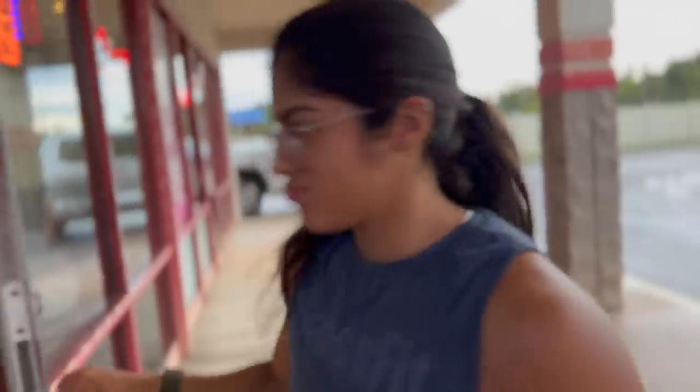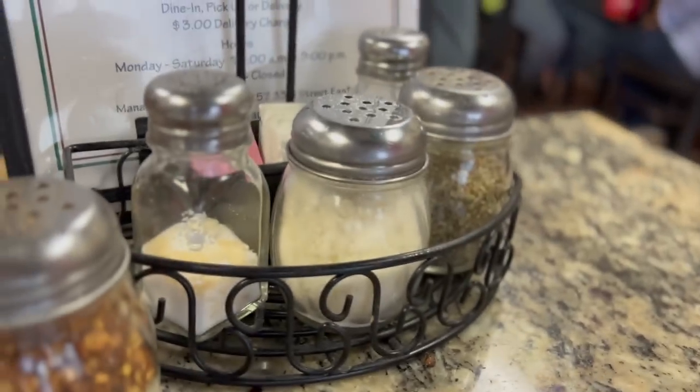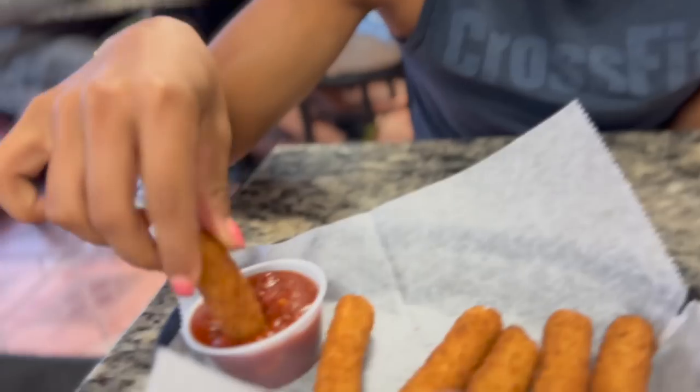Double cheese, double pepper. Oof. Mozzarella sticks. So when you come to a pizza restaurant and you don't have to ask for Parmesan cheese, you know you're in a good place. Because it's never enough cheese to do mozzarella sticks. And I'm gonna be careful because it's hot. Like super hot.